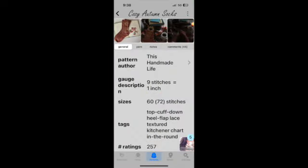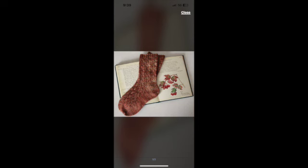This next pattern is called Cozy Autumn Socks by This Handmade Life, who is Helen Stewart. If you've never done a Helen Stewart pattern, I would recommend that you try one. I think she has a few free ones on there, and what she does that's remarkable to me is that she spells out each row, and you check it off as a knitter. That really works for me.